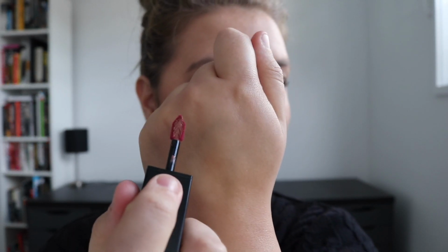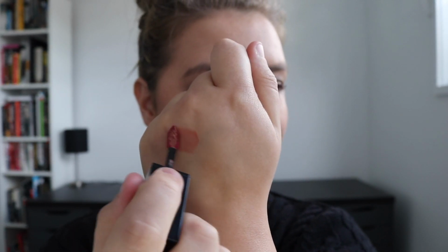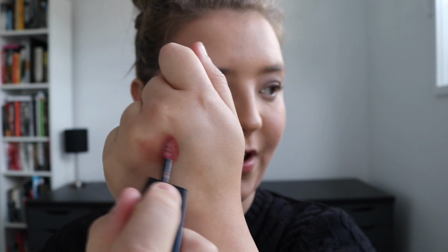Next up is the vinyl creams. So this one is 432. Again, it doesn't have the name of it, but if it does have a name, I'll put it in the box below. So that's the shade 432.